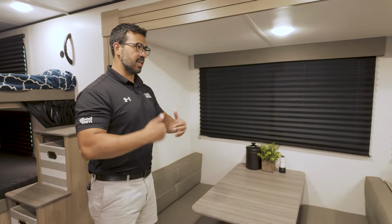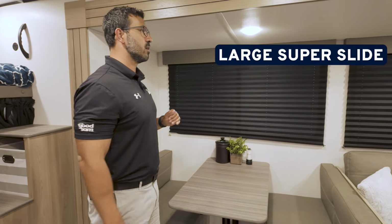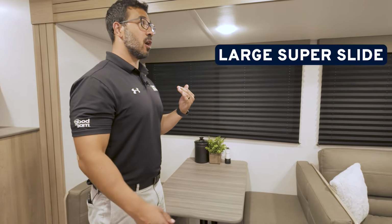But you have to have a place to sit, kind of hang out. That's what you get. You get the big super slide, 2 huge windows right there. At 6 foot tall, I can fully stand up underneath the slide, which is really nice. Dinette you can easily sit four, and again, I'm telling you folks, they thought about storage. Maximum storage right here, did an excellent job.